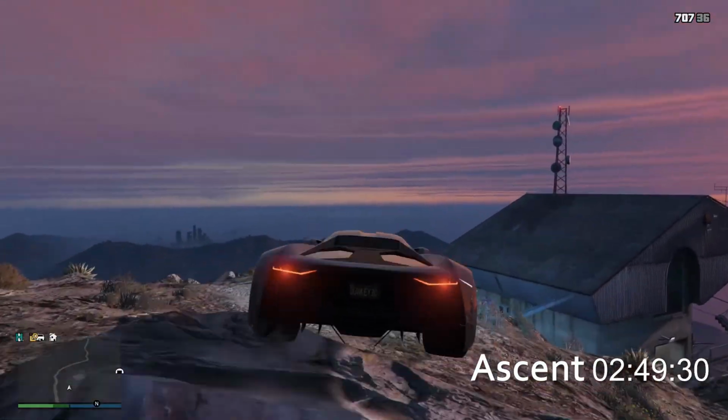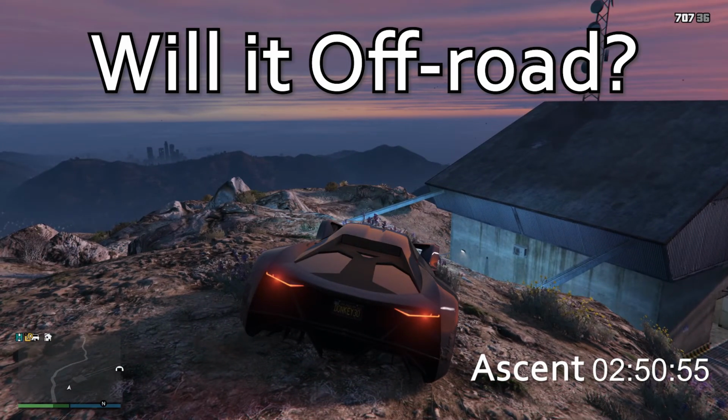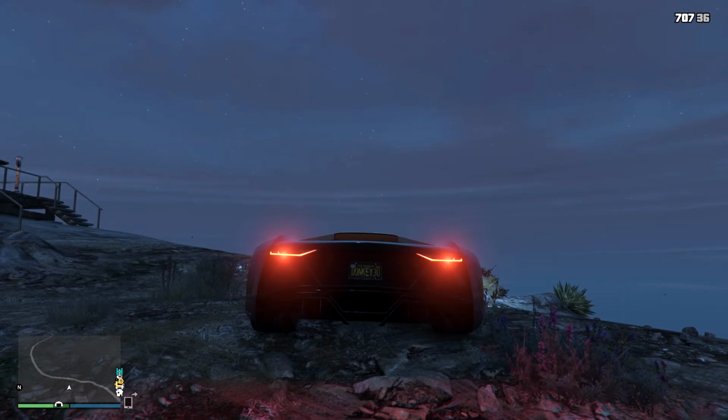And we are up to the top of Mount Chiliad. 2 minutes, 50 seconds. Will it off-road? Like most supercars, yes. Yes, it will. Putting it in 6th place in supers, coming just after the 811, which is in 5th, and the Penetrator, which is now going to be moved down to 7th.